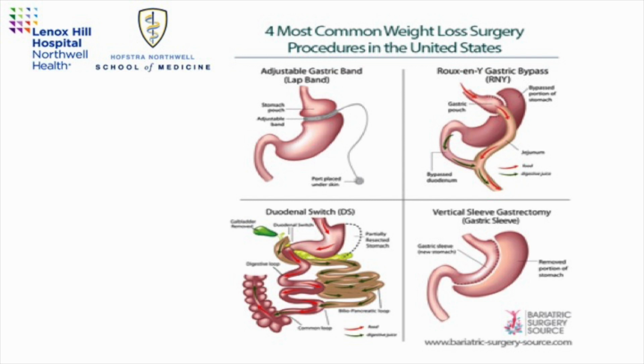certain advantages. Sleeve gastrectomies have become the most popular operation done. The sleeve is very, very effective. It makes the stomach small. But you can imagine if you make a small tubular stomach, that's going to create more resistance, and that greater resistance can result in increased gastroesophageal reflux.